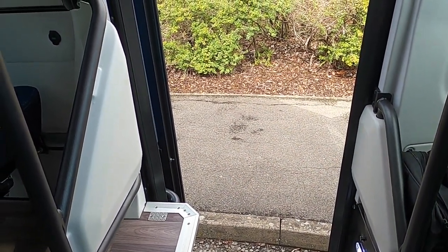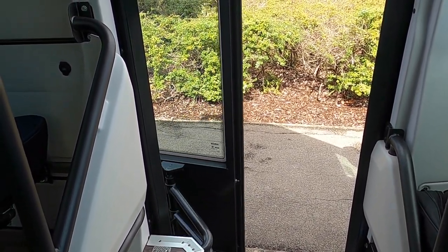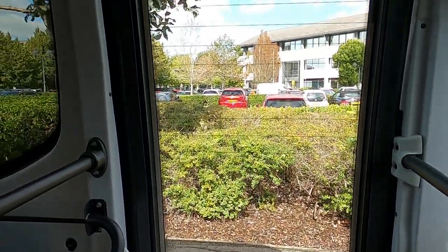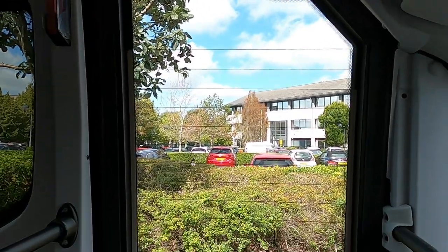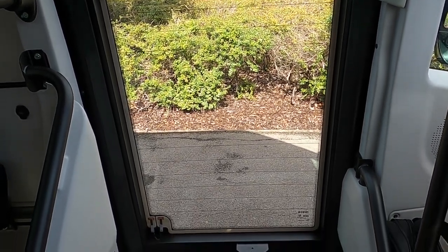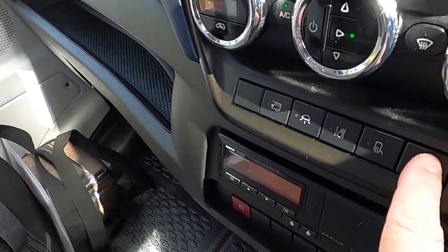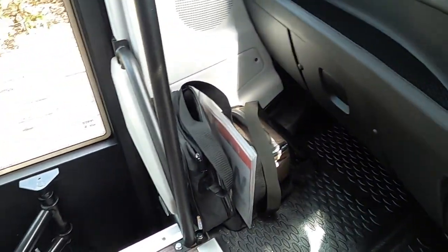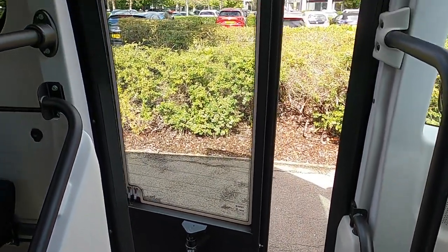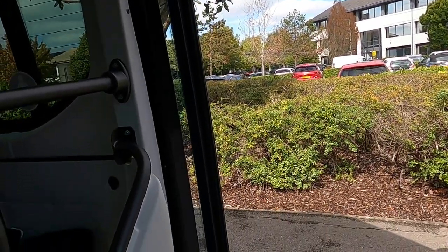This vehicle is fitted with an electric plug door, which sits very firmly against the vehicle. There's no wind noise as you're driving along with it. The control for the door is on the dashboard. When you operate the door switch, the hazard lights of the vehicle also come on.